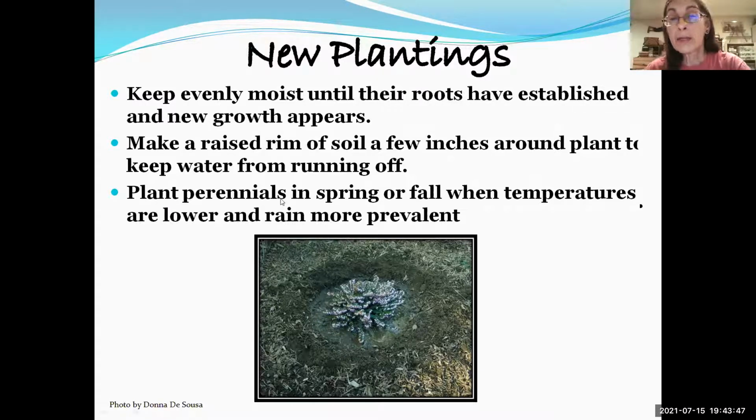And whenever you're going to plant a perennial, one that comes back year after year, spring and the fall are a great time because the temperatures are lower and the rain is more prevalent at those times, except for actually this year, we have a lot of rain. Like right now, it's a tougher time to plant new plantings because it is so hot. However, perennials are on sale 50% off right now.